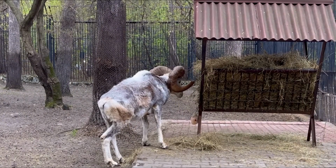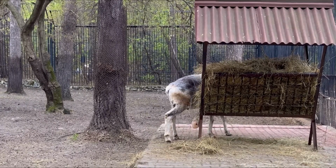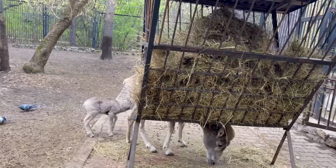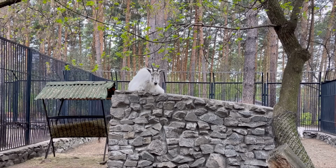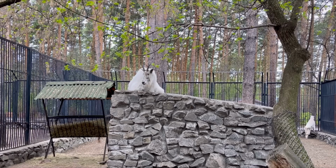This old guy is eating, but look at the size of his horns, man. No, come back. Oh, it's like he knows. There's a baby mountain goat. So cute. Now, I'm not sure, but I believe that these guys get hunted by grizzlies in the American continent. These guys are brutes. So weird to be seeing him out here in Novosibirsk just chilling. Look at his friend in the corner. Really cool goats.